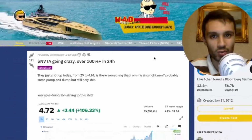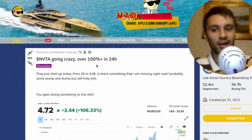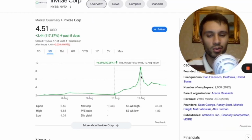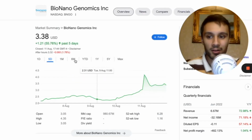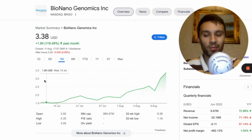But what about the short squeeze, baby? Them shorty shorts getting burned. Well, a day ago in WallStreetBets, people were talking about NVT. I remember seeing this company move about 270%. I think it was up within 24 hours at one point, 270, 280%. PacBio was also a mover. I think lots of the smaller genomic companies were getting pushed. Bionano Genomics went absolutely flying over the past couple of days. Over the past month, it's up over 100%.